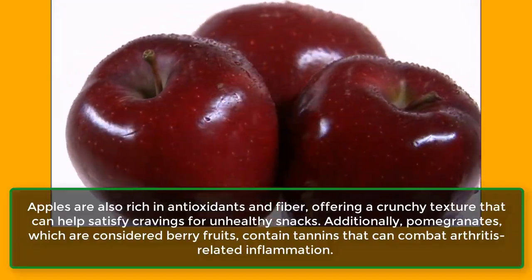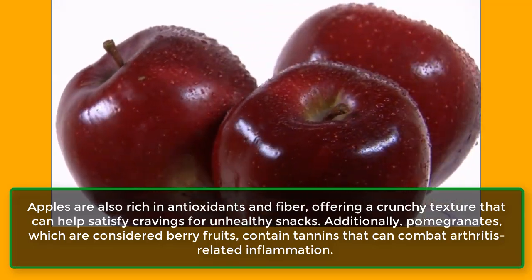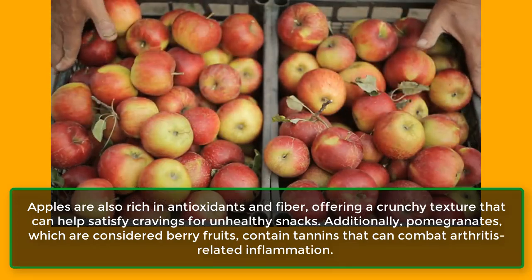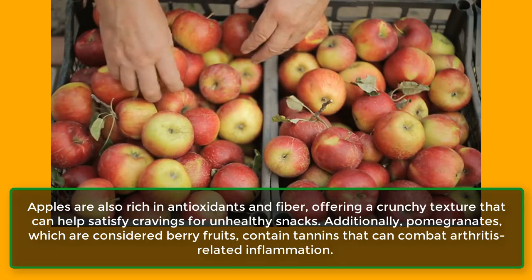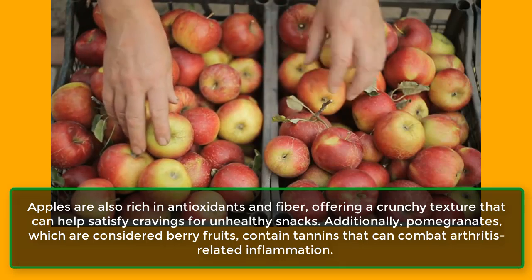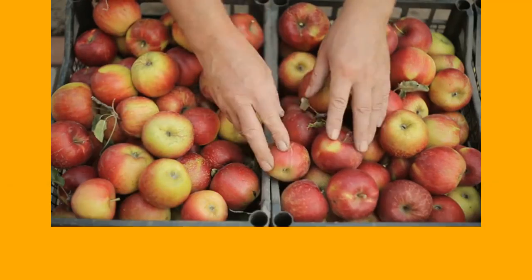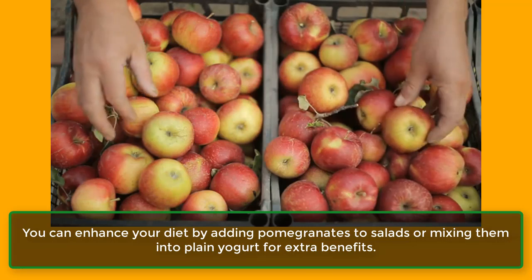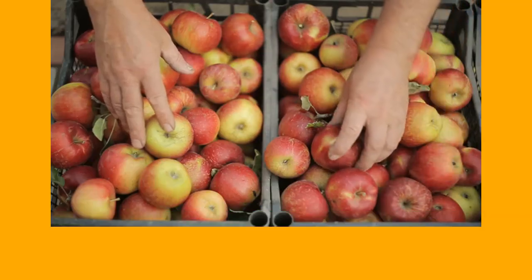Apples are also rich in antioxidants and fiber, offering a crunchy texture that can help satisfy cravings for unhealthy snacks. Additionally, pomegranates, which are considered berry fruits, contain tannins that can combat arthritis-related inflammation. You can enhance your diet by adding pomegranates to salads or mixing them into plain yogurt for extra benefits.